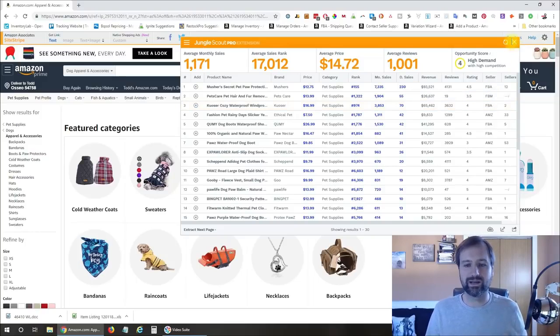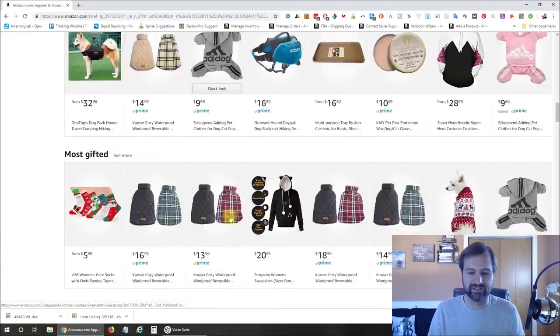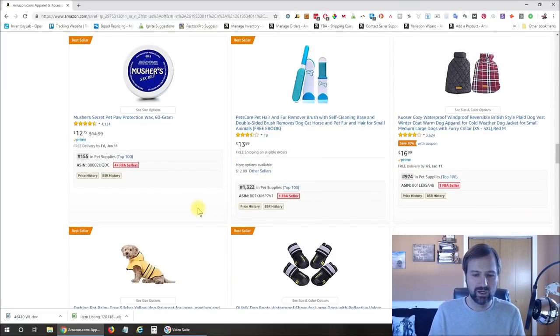Now, if you didn't want to buy Jungle Scout, there's also a free Chrome extension called DS Amazon Quick View, which puts this little bit of information down here. Whether you use that or not for this purpose, I recommend getting it because it allows you to see how many sellers are on a listing.